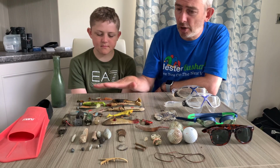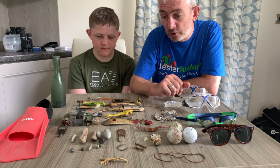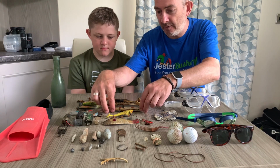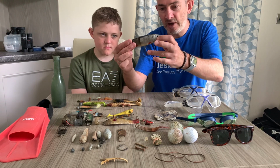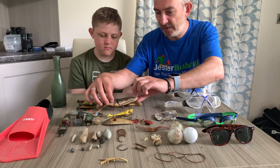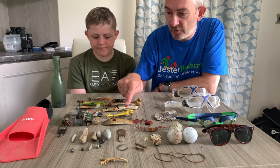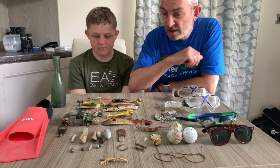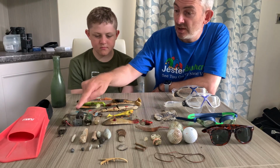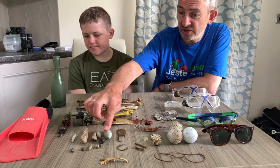We found a whole load of fishing tackle, lures, loads of them, loads of different ones. I mean, look at that one. That is a whopper, and it's quite realistic. But look at that hook there. Anybody could have stood on that and really injured themselves. So we've got 1, 2, 3, 4, 5, 6, 7, 8, 9, 10. So about 10 fishing lures, lots of bottom feeders, loads of lead fishing weights there.